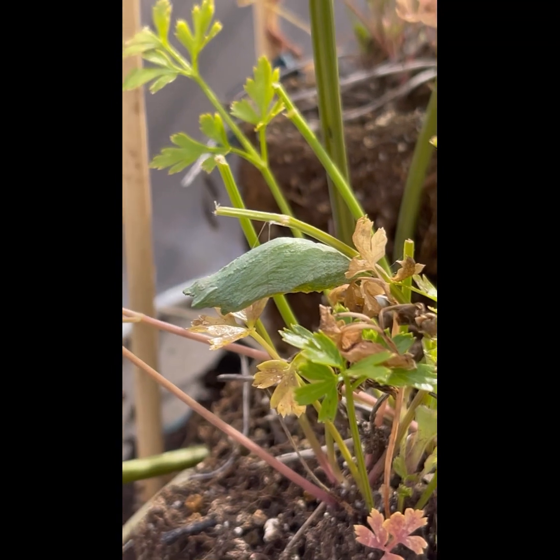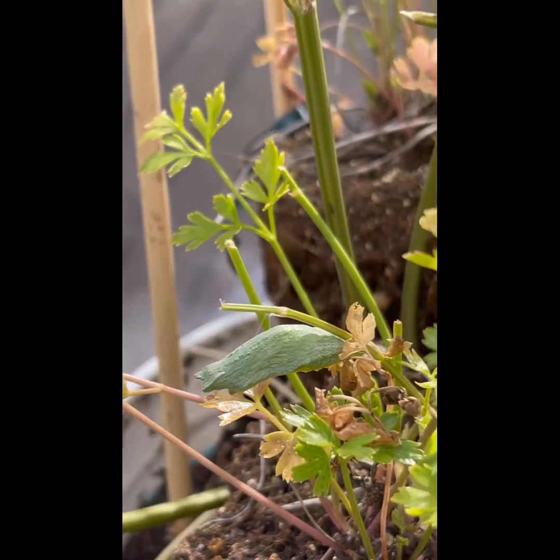Now I hope that it is not an overwintering chrysalis, which it might be. So if that's the case, what I'm gonna do is just take one of the sticks and bring it into the breezeway porch to overwinter, so it's not out in the freezing.